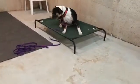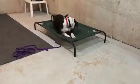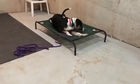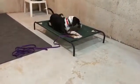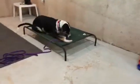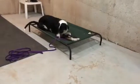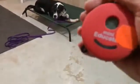You're going to play ball with him, but you're going to incorporate commands. So when you throw the ball, you say break. When he goes to get the ball, you say come. He then comes to you. Then you have him sit and out the ball. And I'll try and do a demonstration outside, but I just wanted to explain what it's like for when we add in structure. And you see all of his shenanigans right now.